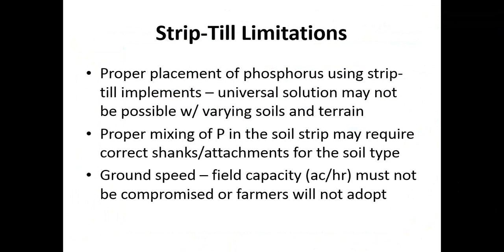In other words, field capacity. How many acres can we do per day and per hour? What I'm reminded of is in the fall, especially when you're doing tillage, that window may be pretty narrow depending upon the weather conditions. And so this is something that might affect the ability to cover enough acres and really cause a lot of producers to move in this direction towards strip till.